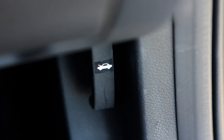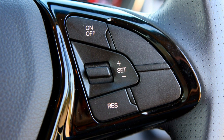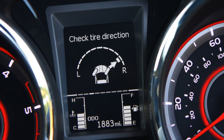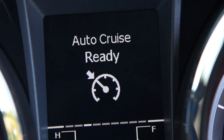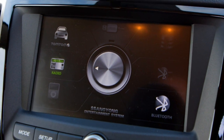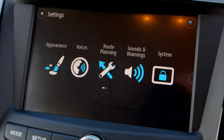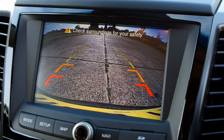Door mirrors fold automatically when you lock the car and are electrically operated and heated too, plus you get dual zone automatic climate control. Outside you get front and rear LED daytime running lights, rear spoiler with LED stoplight, front fog lights and 18-inch diamond-cut alloy wheels. You also get a lot of safety equipment as standard, including autonomous emergency braking, lane departure warning and lane keep assist.